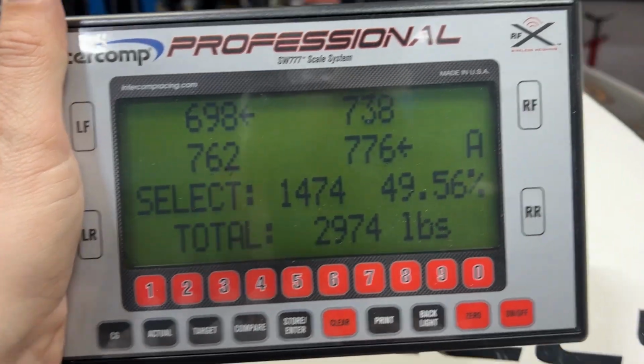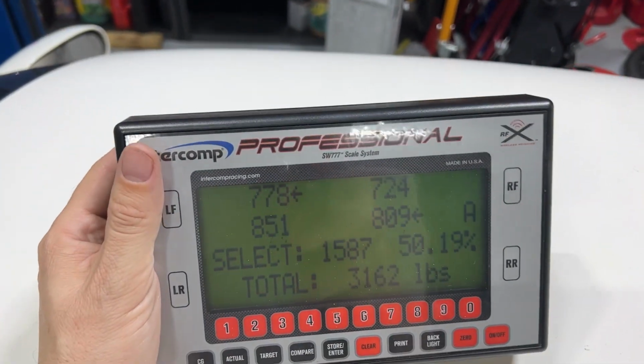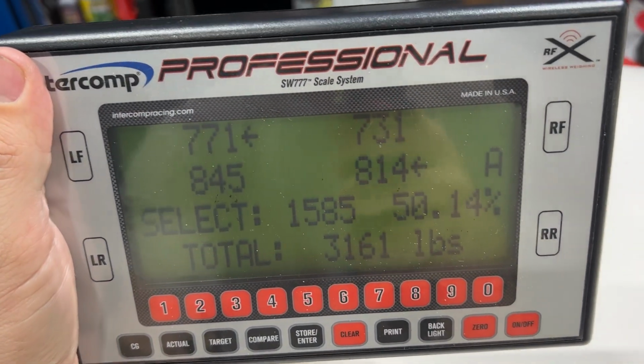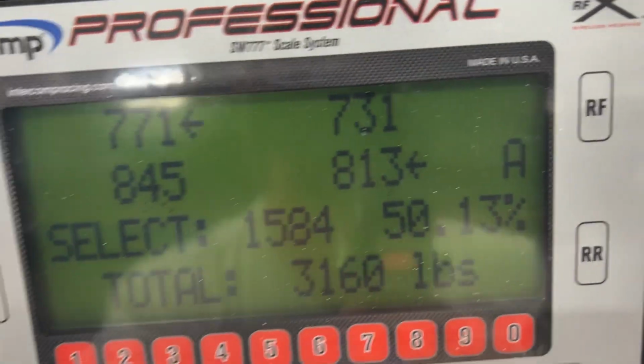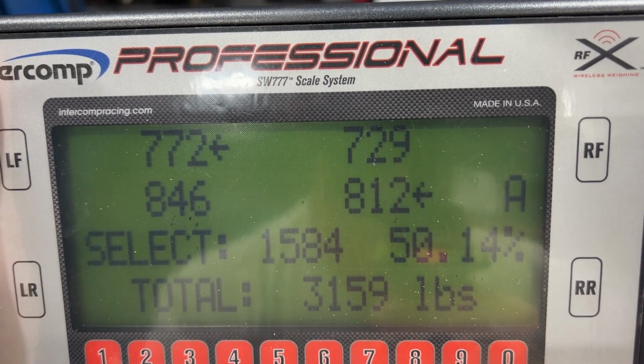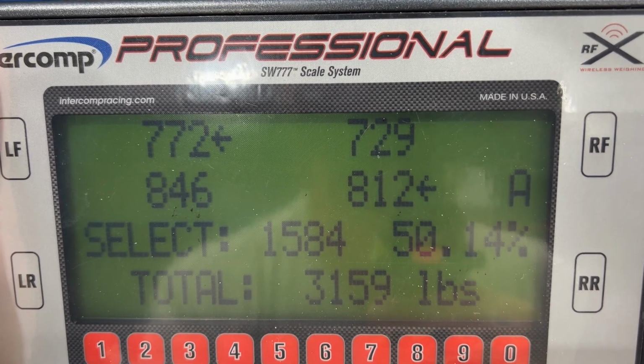But now don't judge me because of my weight. I'm just going to stand kind of in the middle of the car. Obviously I'm going to get a little bit better at it when I do it, but you'll see my corner weight depending on where I position myself on the car. I don't know if I'm going to mess with that too much.